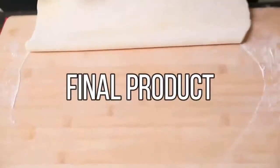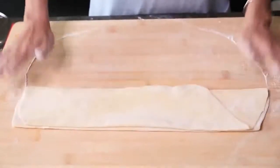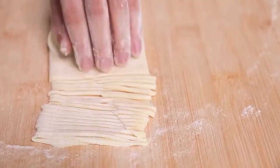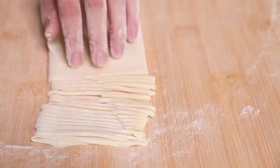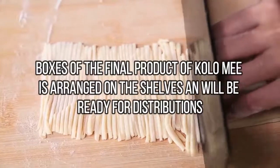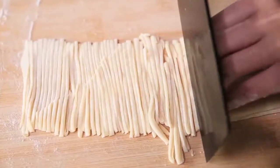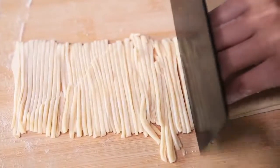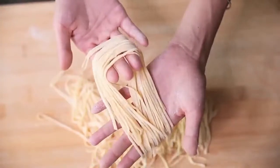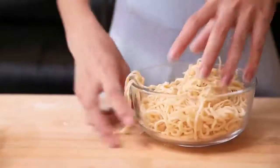Lastly is the final product. Because it is properly wrapped in plastic and then placed gently and properly in a box, the box can be placed on a bit stronger storage system, which is a long span shelving system. The boxes of the final product of Kolo Mee are arranged on the shelves and will be ready for distribution. These shelves are thin shelves with ergonomic profiles, designed for medium-duty warehouse applications yet not bulky in appearance, with profile design and capabilities that prove to be stronger than the boltless system.